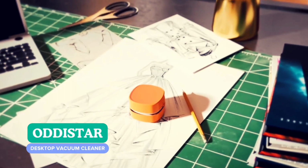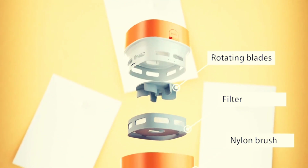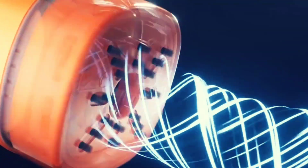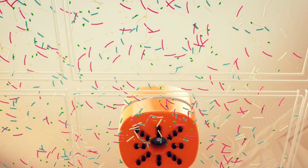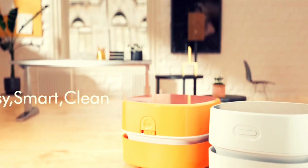In the fourth spot, we have the ODDISTAR Desktop Vacuum Cleaner, a portable and cordless solution for efficient cleaning in homes, schools, and offices. Powered by 2 AA batteries, not included, lasting up to 90 minutes, this vacuum offers cordless convenience and ease of use. Its 360-degree rotatable design ensures thorough cleaning in hard-to-reach areas, while the high suction power and low noise operation make it ideal for quick desktop cleaning tasks.